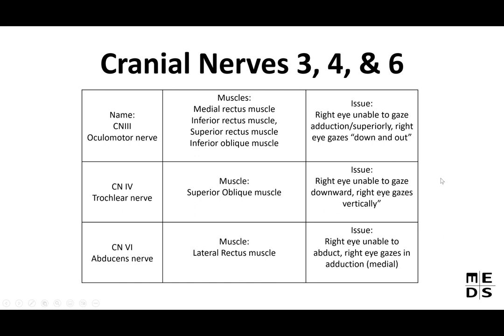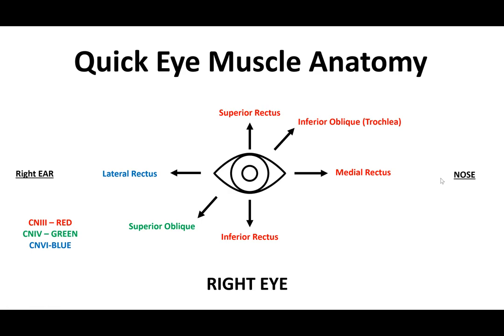Okay, like I promised, here is a color-coded diagram so you can see. Cranial nerve 3 is red, so it does a decent amount, it does 4 here: superior, inferior, inferior oblique, and medial rectus. Sorry, I had a long day. Then you have cranial nerve 4, which is superior oblique, and cranial nerve 6, which is blue, which is the lateral rectus.